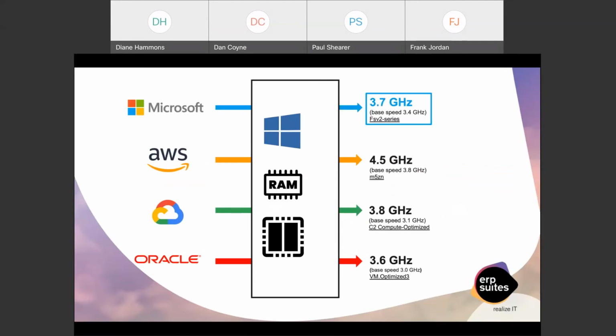Although Azure is not as fast as AWS in pure clock speeds, it is definitely on par with the rest of the community, coming in at 3.7 gigahertz. Frank, what do you think about that? Well, again, generally, as long as E1 has servers running 3 gigahertz or higher, it'll perform pretty well.